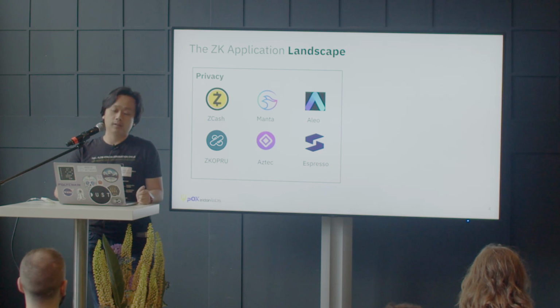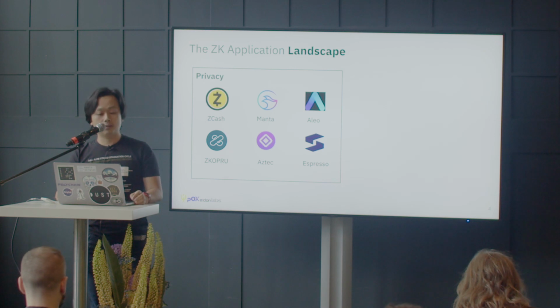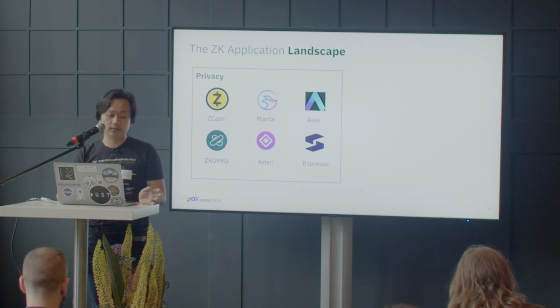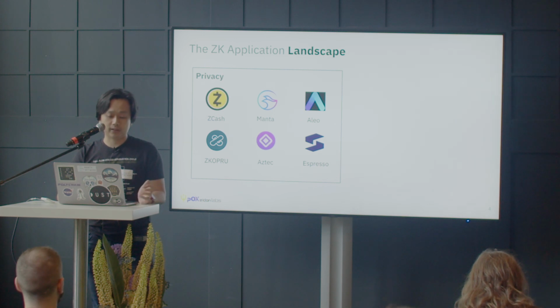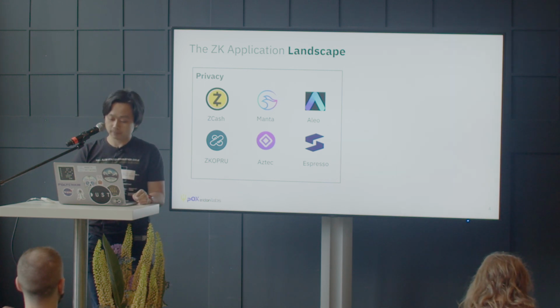Let's briefly look at the ZK application landscape. The first category for ZK applications is privacy. You have the OG privacy cryptocurrency, Zcash. Like Manta, we're building some cool stuff in Polkadot and Kusama for private assets. There's Aleo, and there is ZK optimistic rollup by PSE from the Ethereum Foundation. And there's Aztec, there is Espresso. Sorry if I don't include your favorite project here, I only have so much screen real estate.